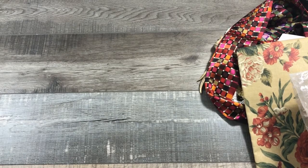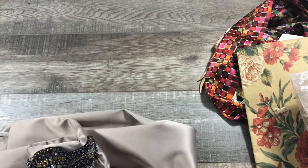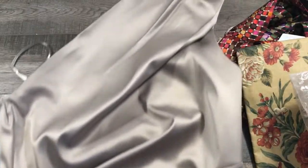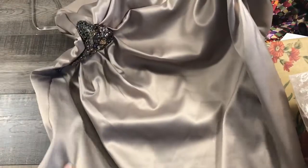I always look at the clothing, and you know that I love to look at the fancy clothing too. Remember the ball gown that I sent out to some of you? Well, I got 2 more. They're a little bit different, but this one is gorgeous. Look at this dress. I can't even get the whole thing in frame. I would love to wear this to a fancy event.